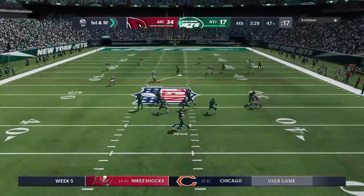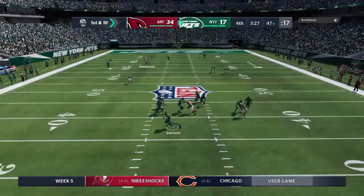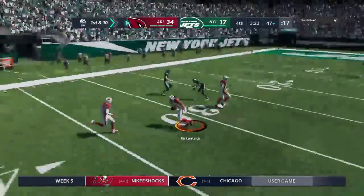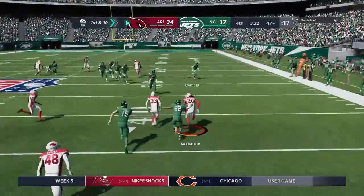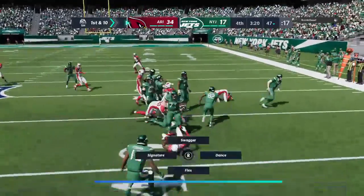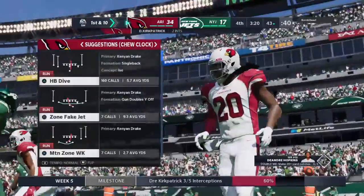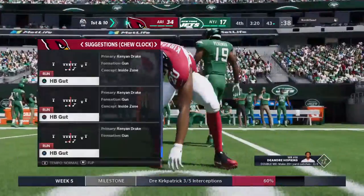Faking the give, Darnold steps away to his left. And Darnold got to be intercepted for the 3rd time. Picked off by the Alabama man, Dre Kirkpatrick. And he's able to get it back here to the 43-yard line.